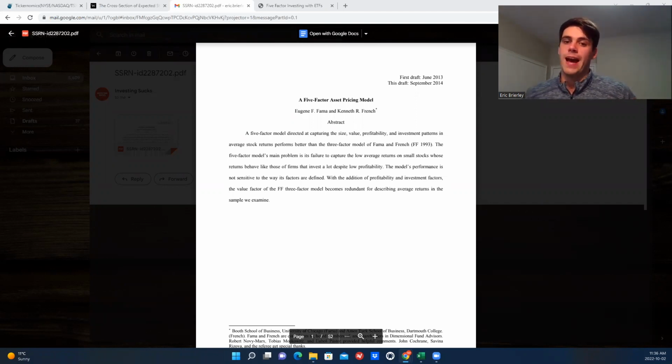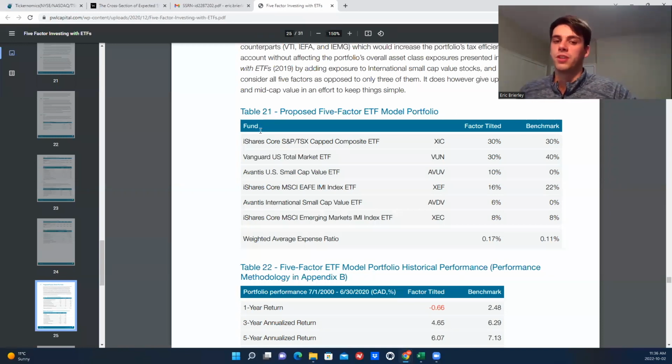So for you, that may mean adding companies with these factors to your portfolio, or it may mean adding an index fund or a series of index funds that invest in the right companies for you. And if you do want to go the index fund path, then I'd highly recommend reading this paper published by another YouTuber in this space by the name of Benjamin Felix. And it details a model portfolio that you can use to gain exposure to the factors that we just discussed.